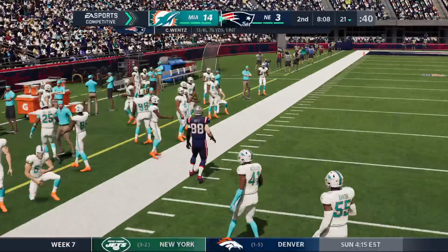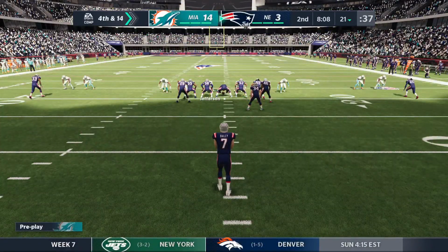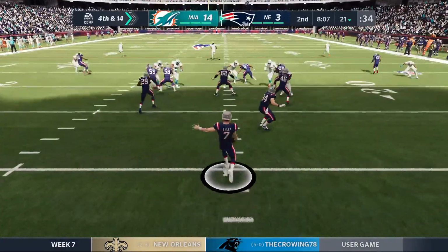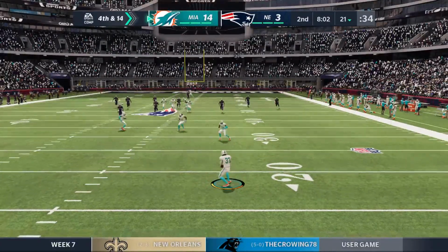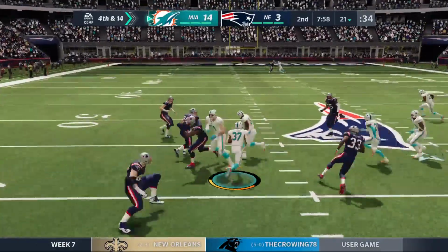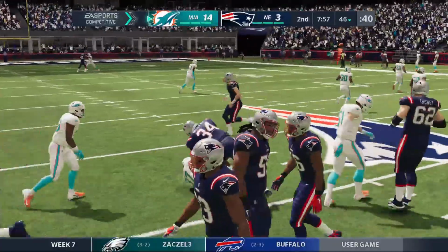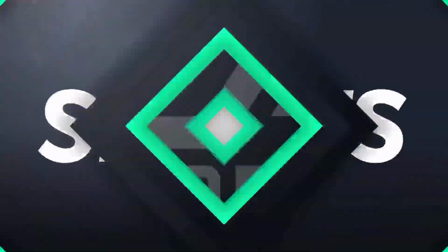And that will be incomplete. The passing game not in sync here early. And now it's 4th down. A lot of times it's that first read that you have. Maybe you get it in pre-snap and he locked in on his target, but he was covered quite well, and that one's incomplete. An excellent return that time, 26 yards. And it'll be Dolphin football.